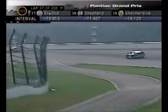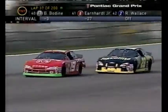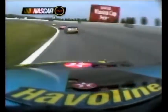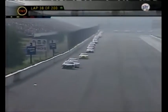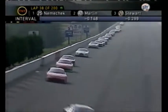Ricky Rudd hanging in there in 8th place, but boy, did he have a scare down in turn 1 just a second ago. He definitely had his hands full. On board with him. Watch him go down the corner and listen. That doesn't look like much, but believe me, it was big. It was real big. It was a moment. Big moment. Yeah. But Rudd's gathered it up, and he's closing back in on Mayfield for 7th place.